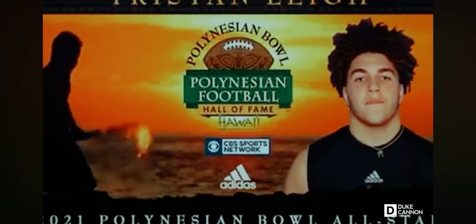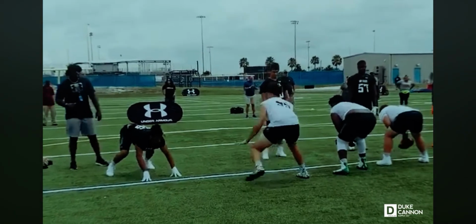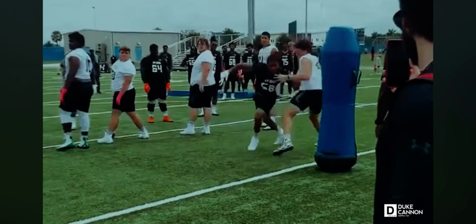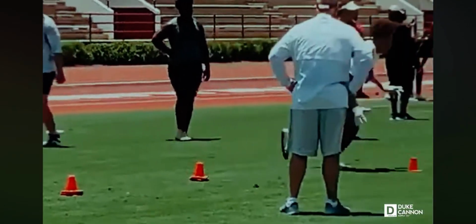While in high school, Tristan was selected to play in the Polynesian Bowl. It makes sense that a star offensive lineman would embrace island values, because offensive tackles often find themselves on one, routinely squaring off one-on-one with the best the defense can throw at them.